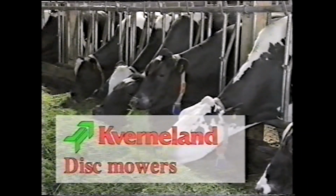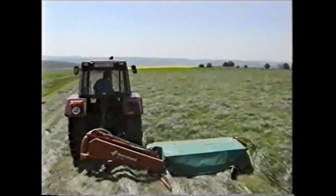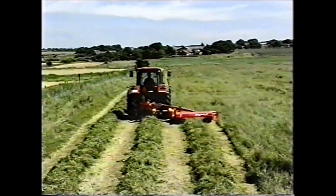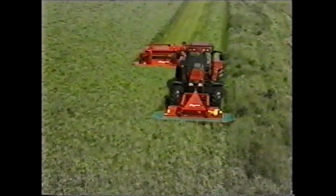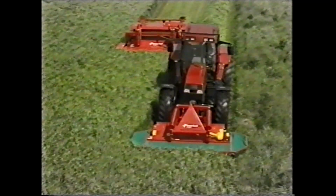And now to our disc mower program. Here we present our range of disc mowers with no inner skid. Our mounted disc mower conditioners are available from 2 to 3.2 meters working width. Finally, our combination of mower conditioners offers 6 meters working width and only 3 meters transport width.